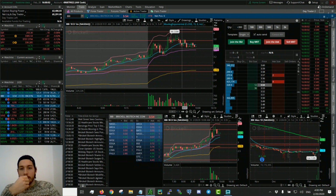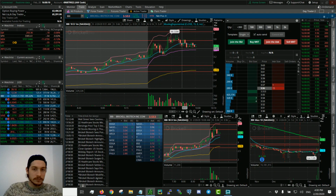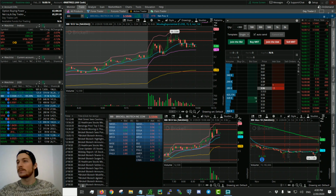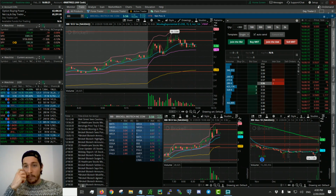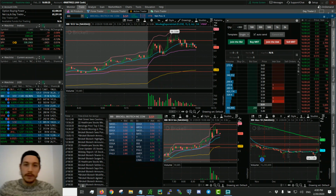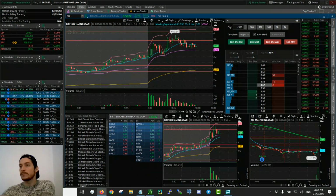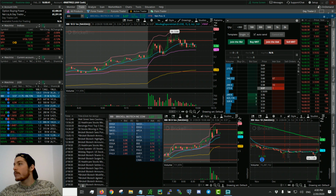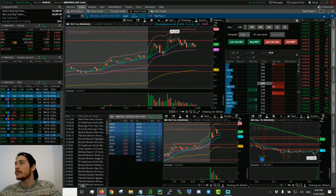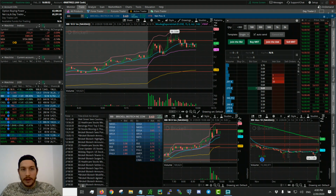$3.53. BBI looking to pull back right around 10 o'clock. Let's see what kind of volume we get on this. Nope, did not happen. I've got to give it to BBI, it's holding the highs right around the resistance area pretty well.